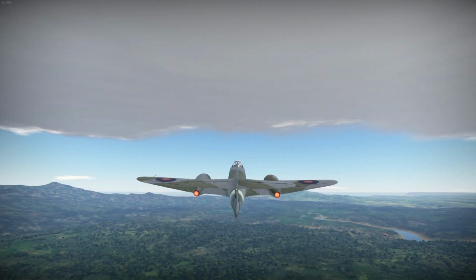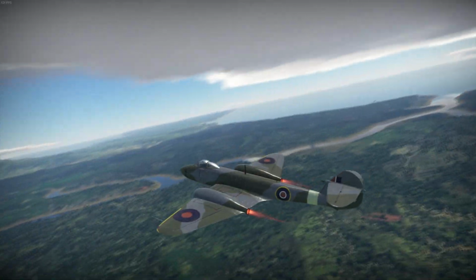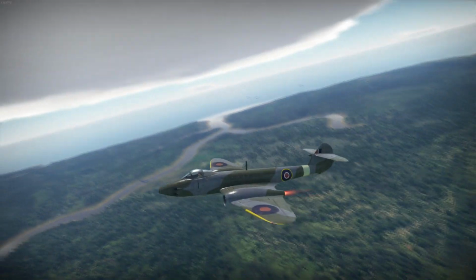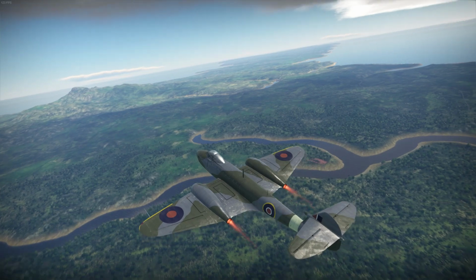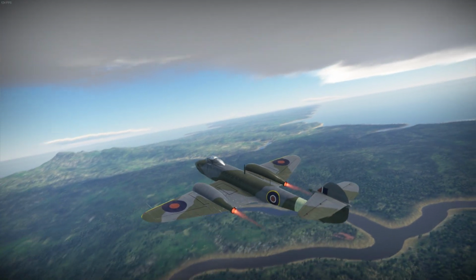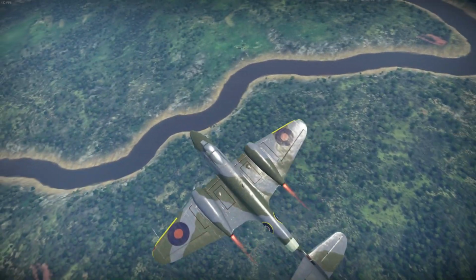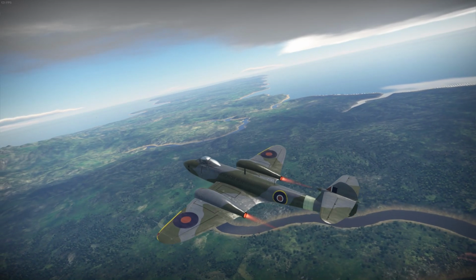Zoom climbing is something that you want to do in most jets. This is a general rule; there will be some planes that have a continuous climb like you do in props. But basically, what zoom climbing is: you stay on the deck, you stay low and get fast, and then you go up at about a 15 to 20 degree angle depending on your plane, upgrades and all that stuff. And it'll get you to altitude and energy much faster.